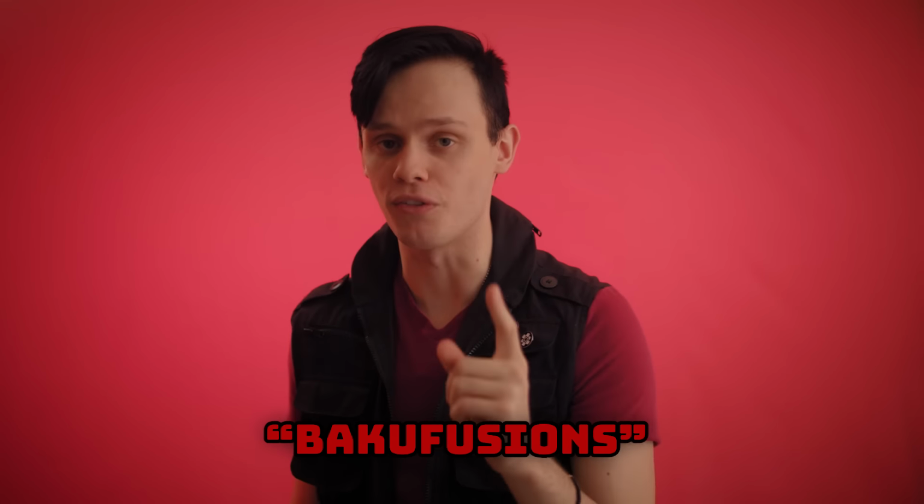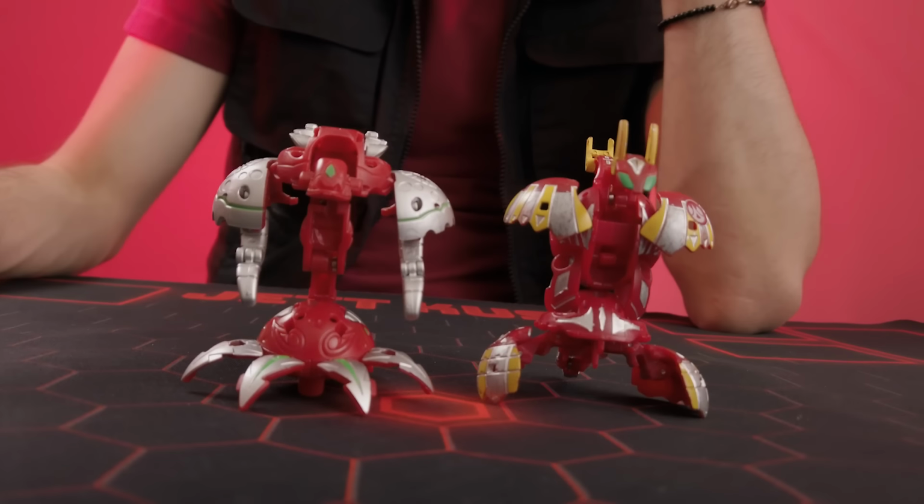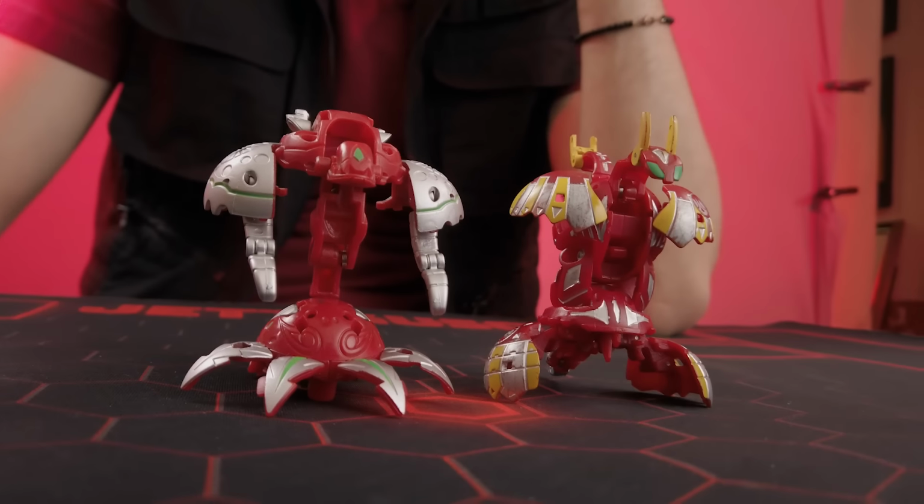However, things went completely insane in Mectanium Surge. Baku Fusions, not to be confused with Fusion Bakugan from the new Bakugan Fusion Force line, kind of suck. Baku Fusions are kind of an extension of the Meta Altair idea, but with a little bit more intentionality behind them.